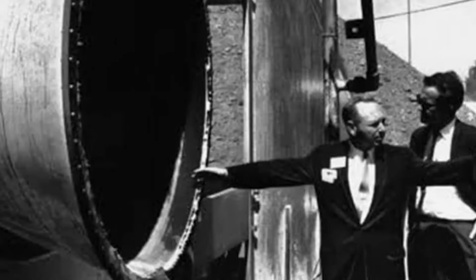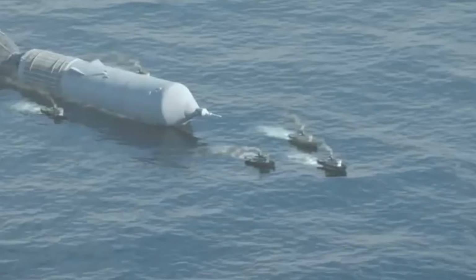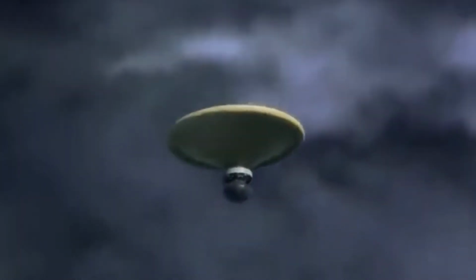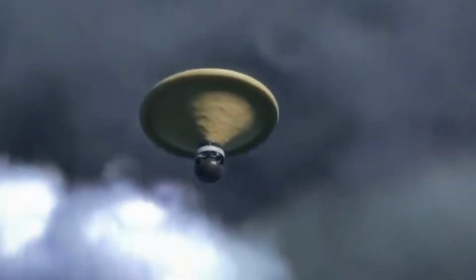The genius thing is that the Sea Dragon was a completely reusable rocket. There were 2 stages, and each of them had to come back to Earth, or better, to the ocean, using special equipment to safely splash into the water. Then both stages needed some repair and preparation to be ready for the next launch.